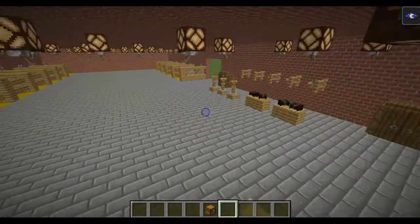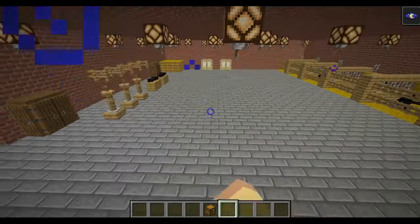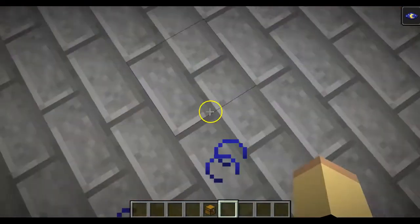But like, this barn took ages. The floor was probably the longest part, other than the roof. The roof was like also super hard.